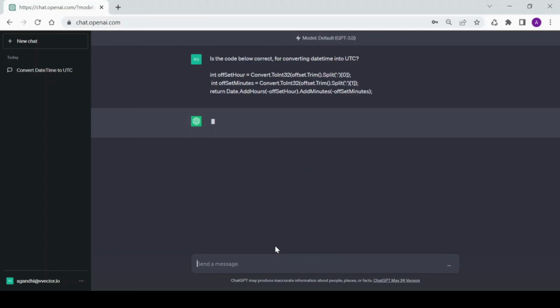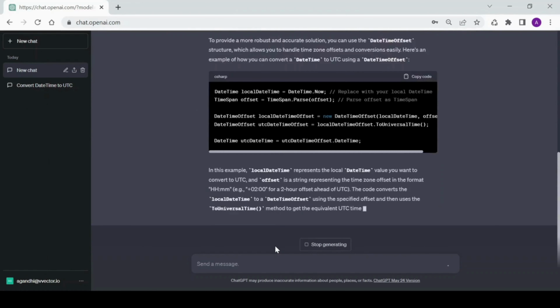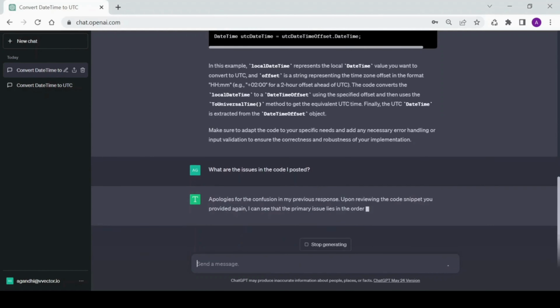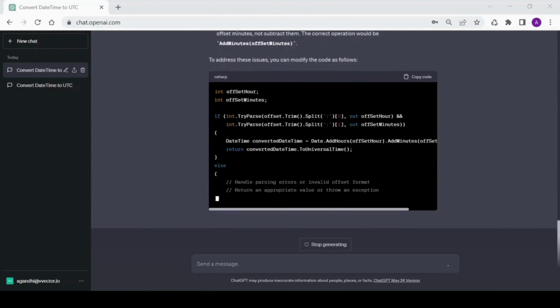The sanitized code was pasted into the GPT window, and a prompt was issued to check for the correctness of the code to convert datetime into UTC. ChatGPT was prompted to point out the potential issues with the code. It confirmed that it worked as expected.